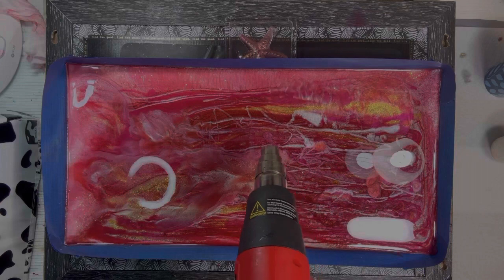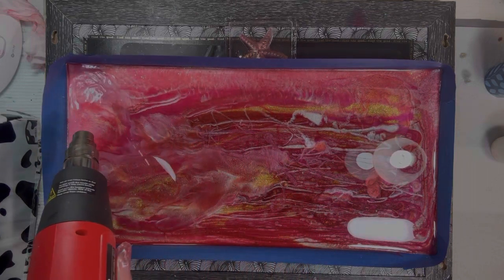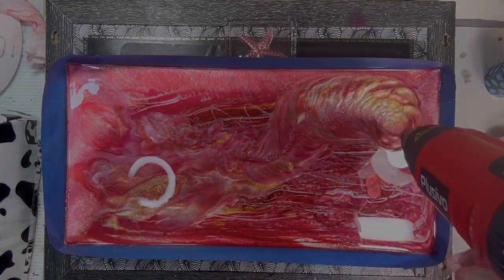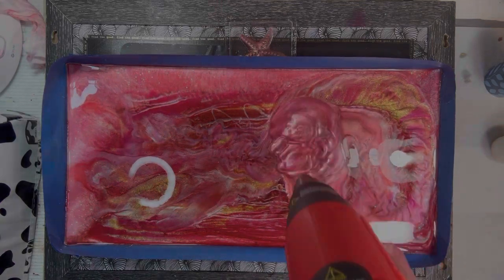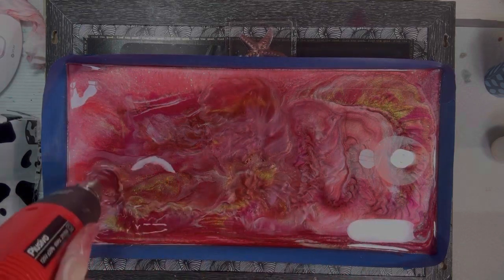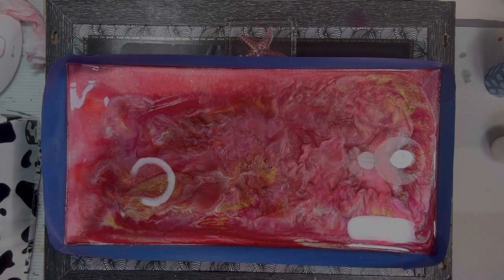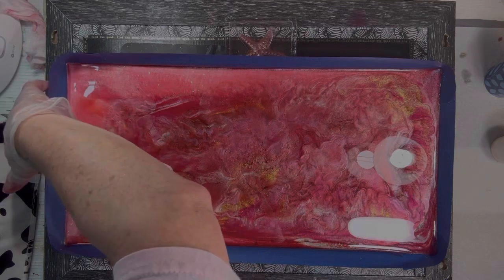Looks like there needs to be another speed on this heat gun. I've got way too much resin in here. This is pure in no time. About all I'm going to do to it. I don't want to muddy it, you know?